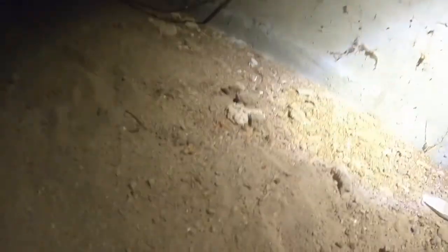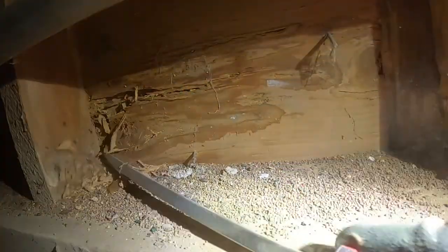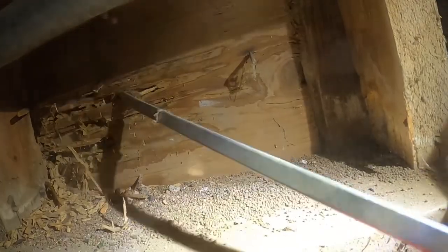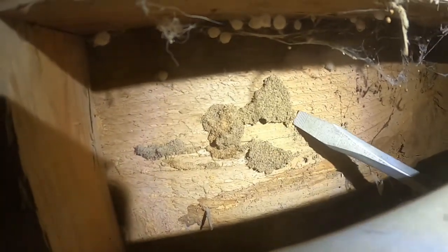Guys, I'm about 2 minutes into my inspection. Check it out. Termites. Look at that. Woo, boy. Termites. Look at that. Wow. Termite damage. Subterranean. Look at this. Woo, boy.